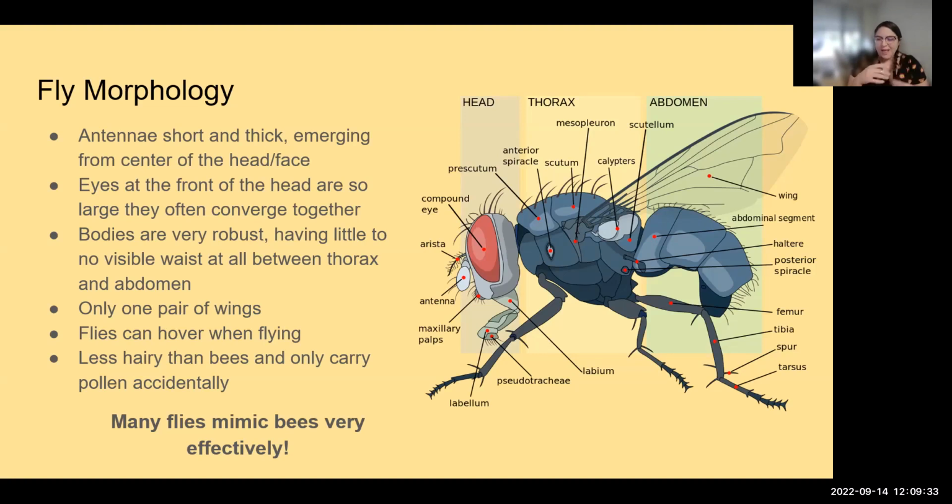That's just me. But they have this little Y-shaped antenna, and they come out of the tippy face of their nose. Again, this little Y, they're short and stubby, really thick little antenna, so they don't have those lovely arching eyebrows. So that's one really quick way you can tell right away, that's not a bee, that's a fly. If they have that little stubby Y-shaped nose, definitely not a bee.